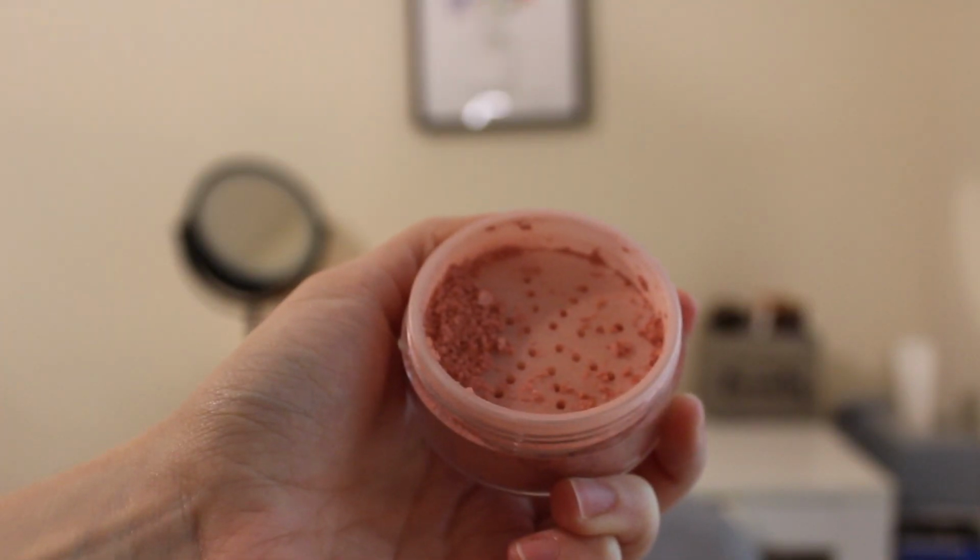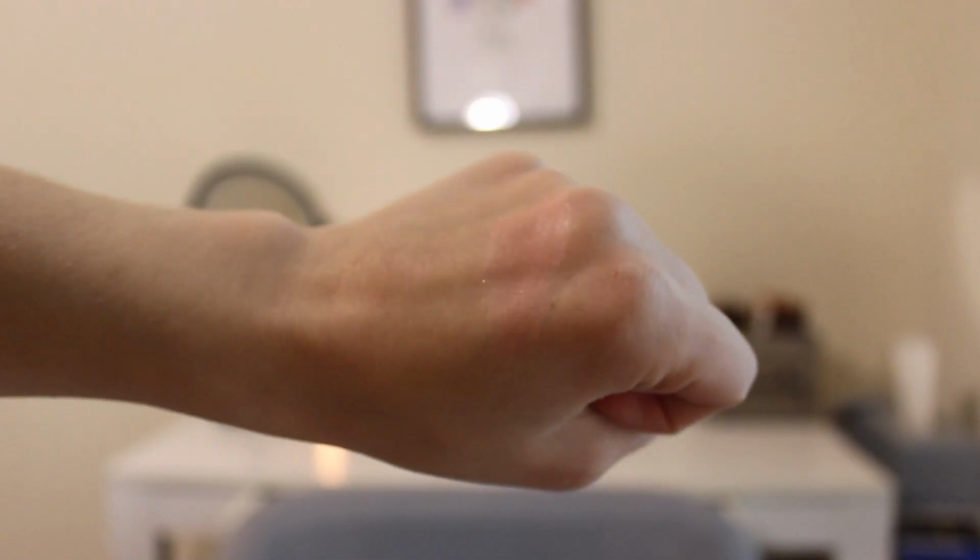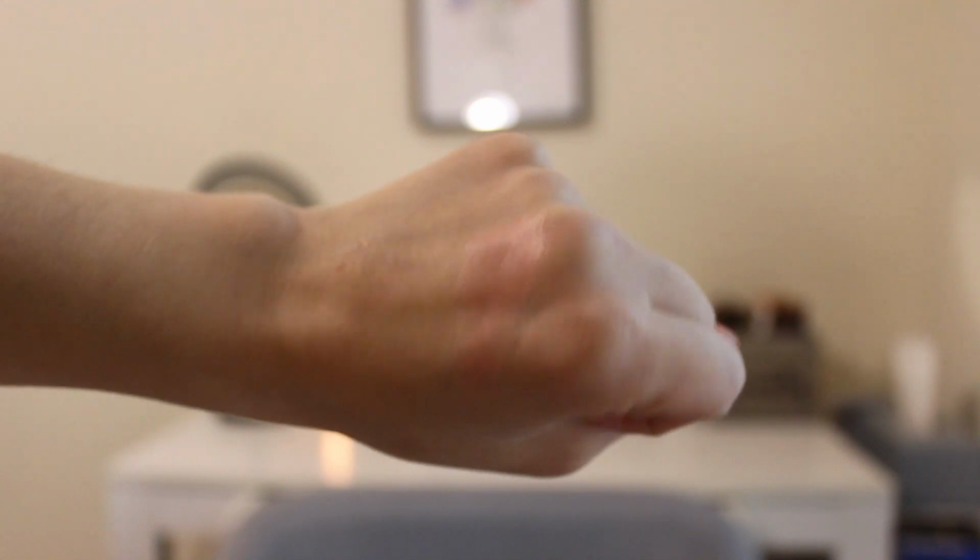So one product that was in my everyday makeup drawer that was kind of like a rediscovered favorite is the Terre Mineral Blush in Rosy. This is a loose powder blush, so I intentionally put it in my makeup drawer so I could get more use out of it because I always forget to reach for loose powder products. And this just reminded me how much I really do enjoy this blush. I am wearing it today.